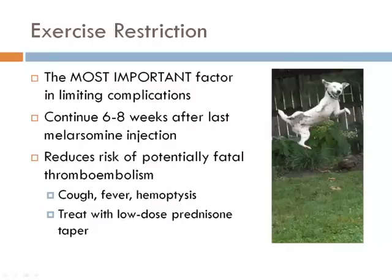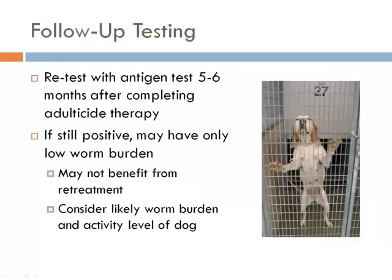And when we talk about the low-dose ivermectin therapy for slow kill, those dogs need to be exercise restricted for years until they're cured, which is practically impossible. This does reduce the risk of potentially fatal thromboembolism, which is recognized by cough, fever, and coughing up blood. If they do have these signs, we suggest treating with low-dose prednisone taper.